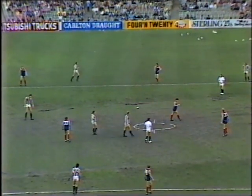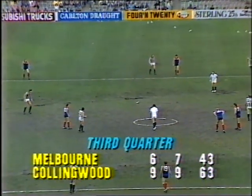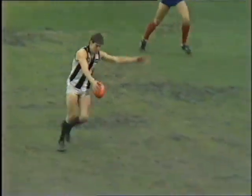Well, can the Demons come back? They've trailed all day after Collingwood booted 5 before Melbourne had 1 on the board. 20 points the difference now, just over 2 minutes gone. Ball back in the centre, knocked out by Fallows. Tapped it over to Banks. Banks has grabbed, but he shrugs his opponent clear. He was a bit lucky not for holding the ball against him.